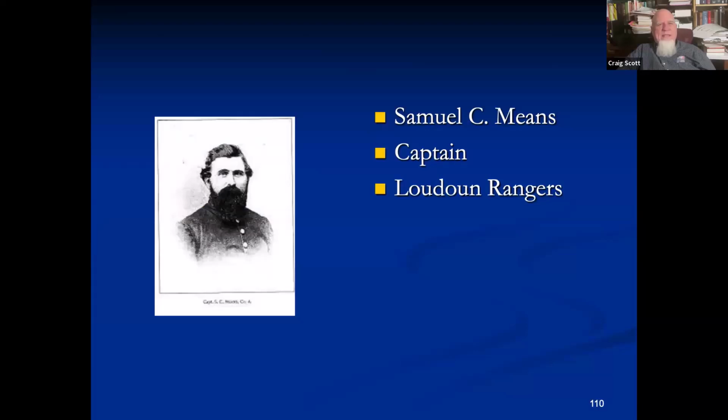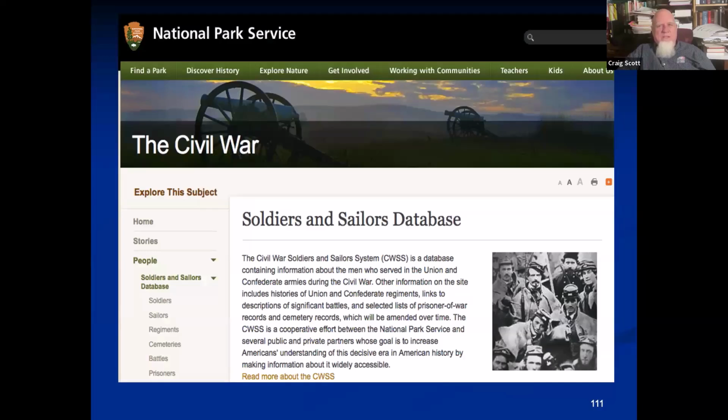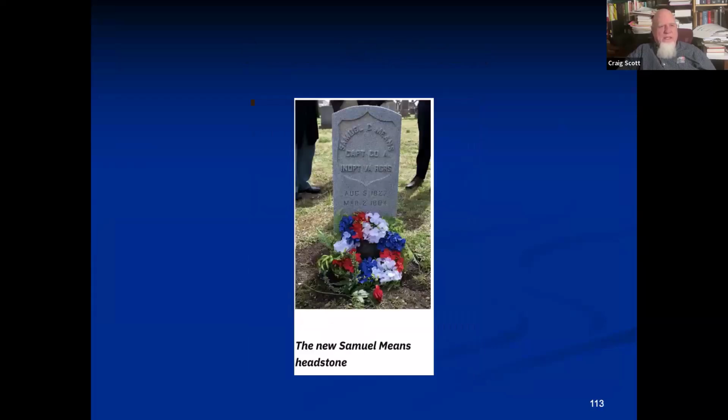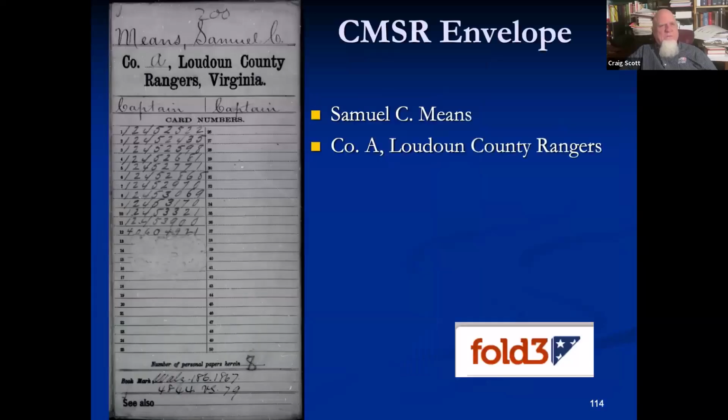So this is Samuel Means. He's a captain. He's in the Loudon Rangers. When you go and look at him in the Soldiers and Sailors database, you find details about him, Union, Company A, captain. He will turn out, by the time it's all said and done, to be a major, running both companies. And he got a new headstone recently from the VA. He's buried in Loudon. This is his compiled military service record when he was with Company A, the Loudon County Rangers. And you see he has 8 personal papers, and he's got some record and pension office stuff also. That's what all those numbers are down at the bottom.